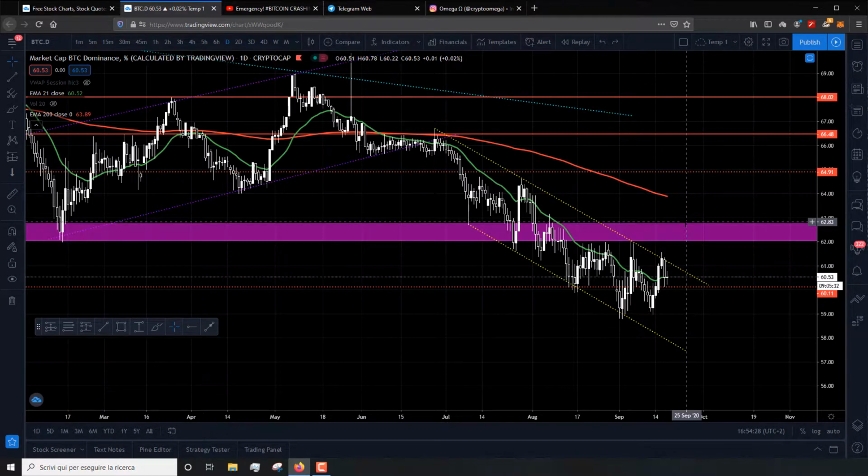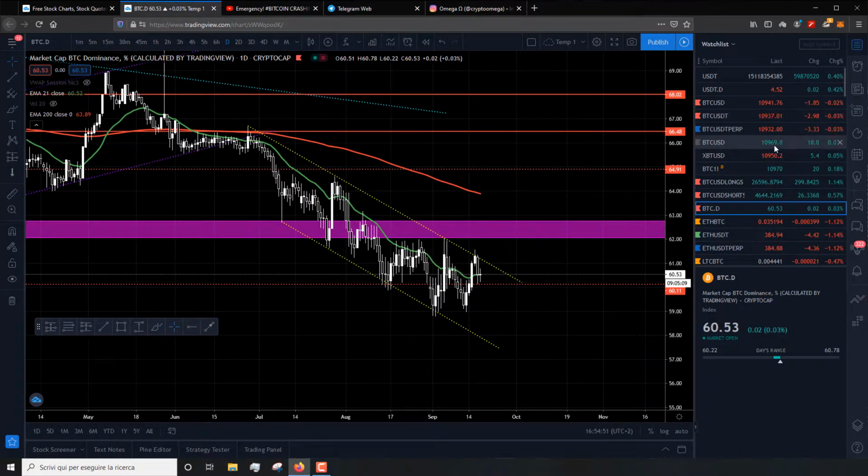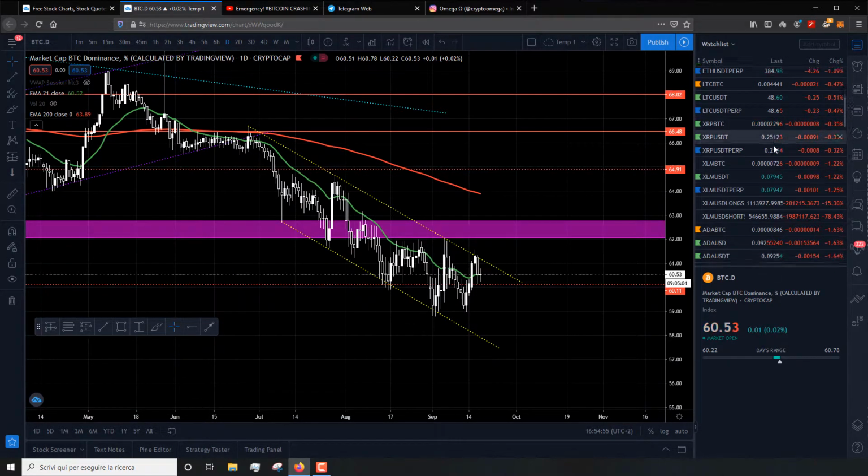That's absolutely fine. Sooner or later this needs to happen. It's better sooner than later, of course, guys. And of course, alts lag behind BTC price action. Okay, we have exceptions, but right now when BTC starts pumping, dominance starts rising and the alts get crushed. That's normal, that's nothing new, but again, this is something that happens.